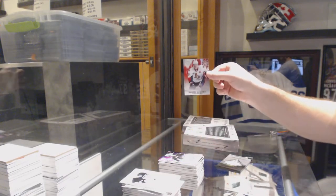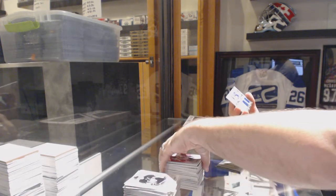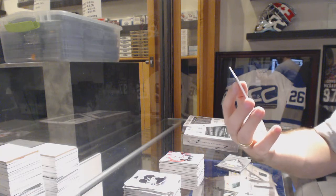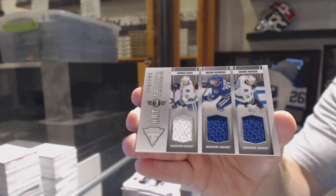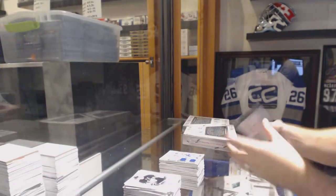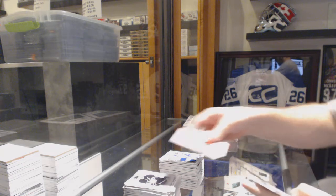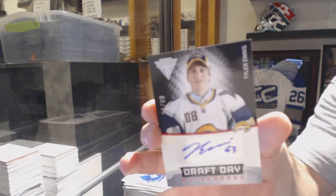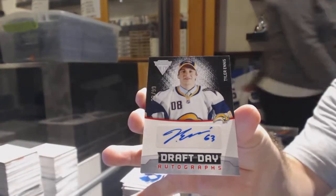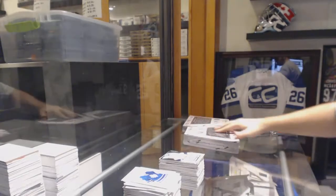Number 99, Mirror Red Jason Spezza for the Ottawa Senators. And a triple jersey, which will be not random, but it's number 199 of Sedin, Raymond, and Hansen. And we've got for the Buffalo Sabres draft day autographs, number 99, Tyler Ennis.